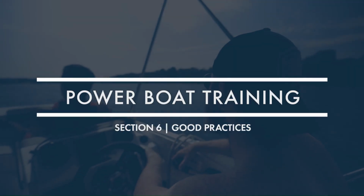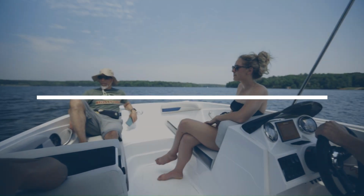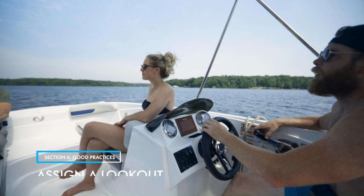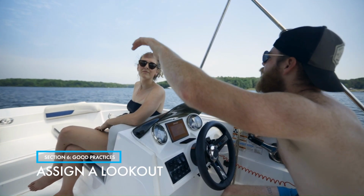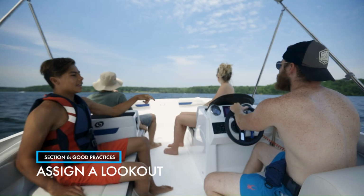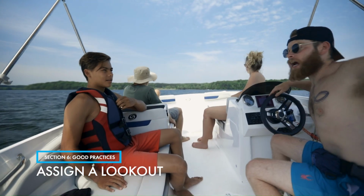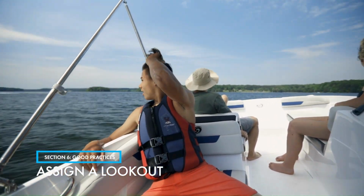It is your responsibility as an operator to maintain a proper lookout. It is recommended that you ask someone else on board to be your designated lookout. You are required to maintain a proper lookout by sight and hearing and may need a lookout for both the front and back of the boat, as there may be times where you cannot clearly see everything around you.